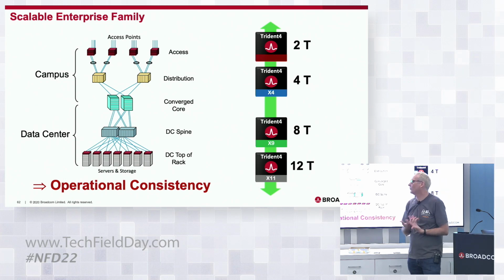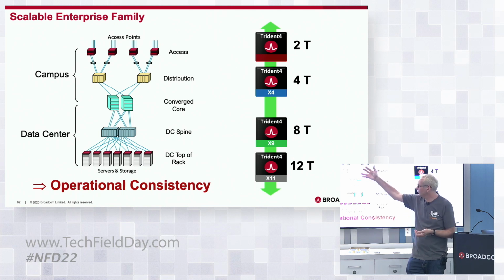Okay, so Trident 4 is a family of devices. There's a 12 terabit device, an 8 terabit device. The 12 terabits mainly targeted at the data center top of rack and the data center network for the enterprise. It could also be used as a data center spine or a converged core. And then we expect for the campus and distribution, it would be like a 4 terabit and a 2 terabit device being used down in those areas of the network.